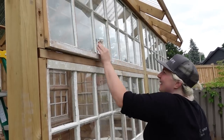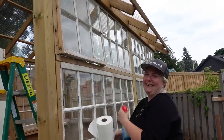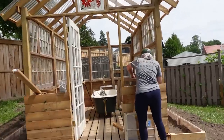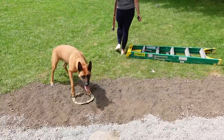Now, while all this went down, Jess was very busy behind the scenes, finally cleaning all the windows. Honestly, it was shocking how good it looked without dust and dirt on them. And then at that point, Jeff had to leave. So we decided tackling the front windows was a great project to finish our day. And that's what we did.